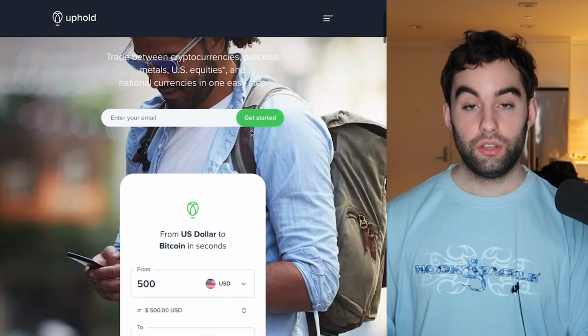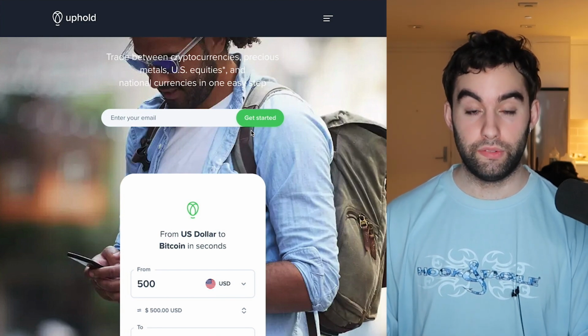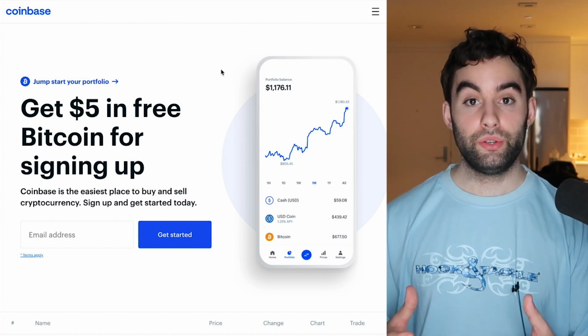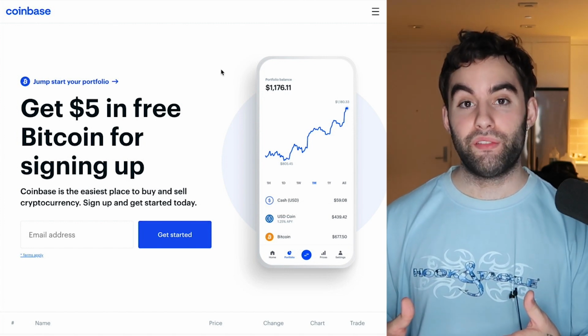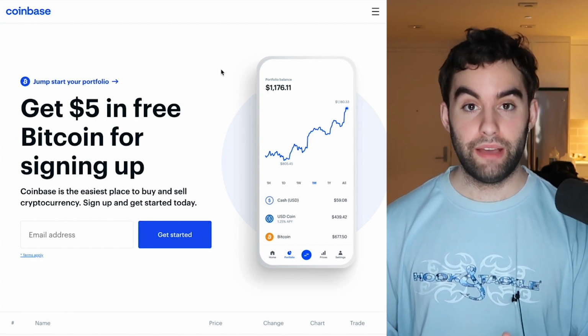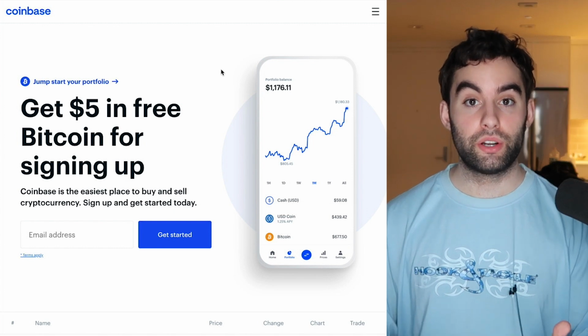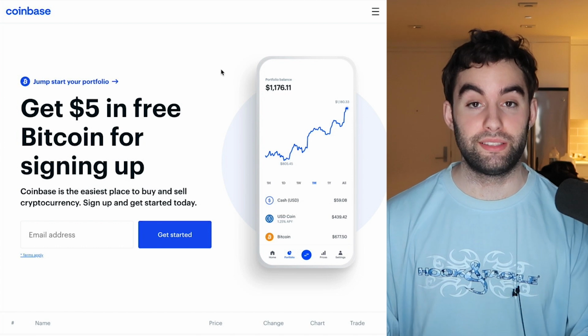Uphold is an application where you can buy cryptocurrency up to $500 a day with a credit card on your phone. And then Coinbase, you can use it on your computer. It's the most trusted in my opinion. And they have a really good, well, I don't want to say they have really good support. They have decent support. But then you've also heard of places like Binance and Binance US for those of us that are in the United States.